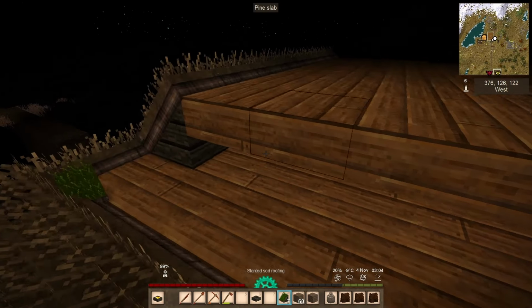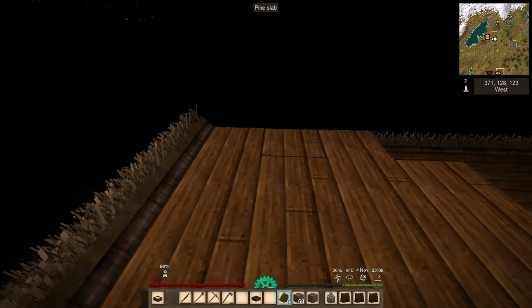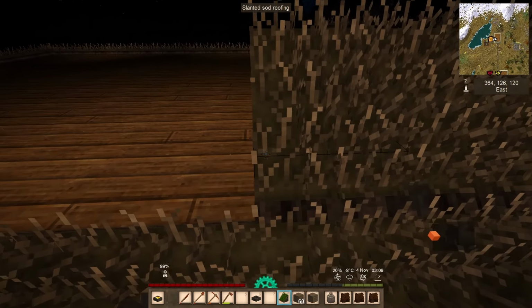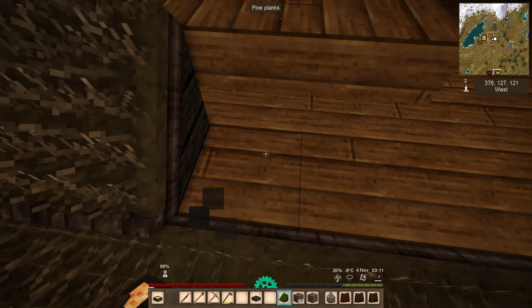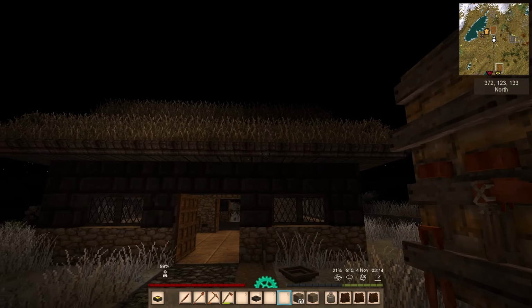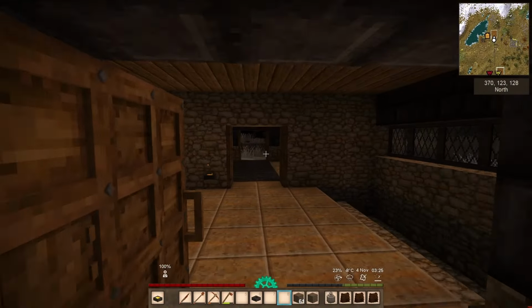All right, and then there. Couple on this side. Just to see what it looks like from the front, right? Boom. Yeah. Ooh. It's a little dark right there, but I do like it. All right. For the most part, we're now complete.